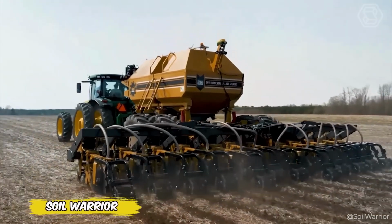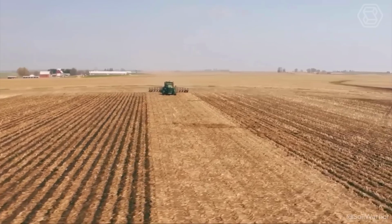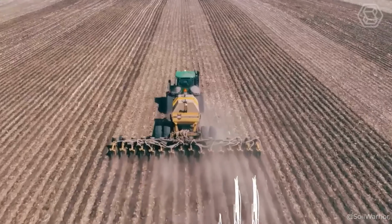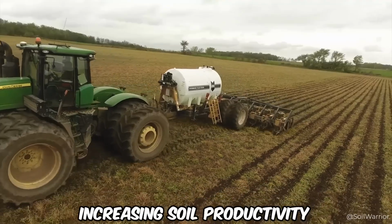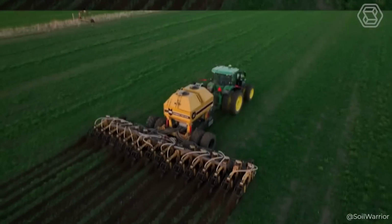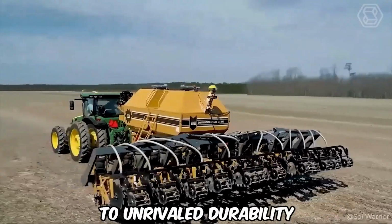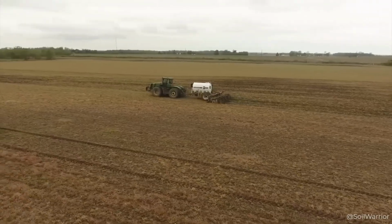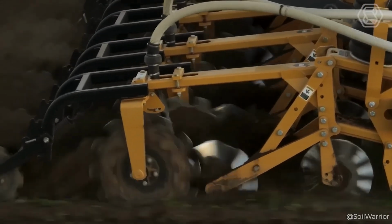You can see a masterpiece of farm equipment from ETS, the leader in strip till and fertilizer application. Why should this equipment be on your farm? Because the manufacturer of this equipment sets new standards in efficiency, increasing soil productivity and your income. Each machine is built for the maximum, from performance in the field to unrivaled durability and ease of operation. See how easily and efficiently it works to improve soil health and provide all the nutrients your soil needs.